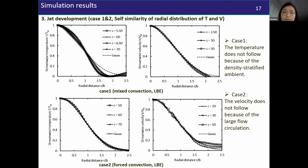So this slide shows the self-similarity of the radial distributions of temperature and velocity. This is for case one and case two. The conclusions here.